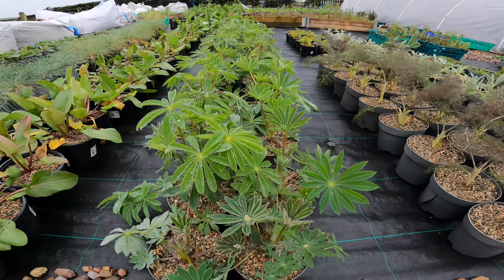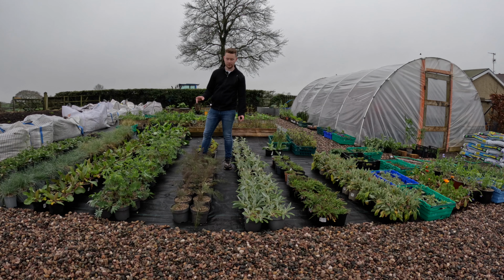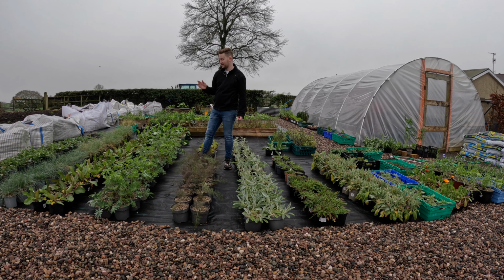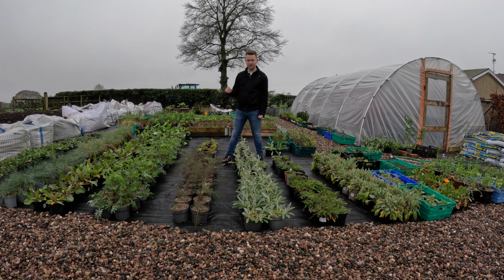Beside the sea holly then is a whole row there of lupins. The variety of lupin is called the Pages, which means it's a lovely, straight, bright red flowering lupin. I'm currently going through this obsession with red flowers at the minute, so hopefully they all turn out true to form, but they should do. Behind that is a small clump of malva. Malva is a medium height sort of mallow style flower. It has these lovely magenta pink flowers. Again, really good for coastal gardens. If you're coastal, it's wind tolerant. It's very good for dry soils as well.